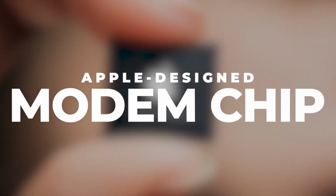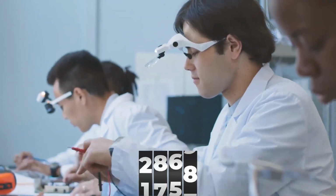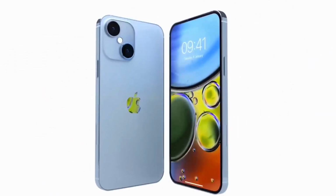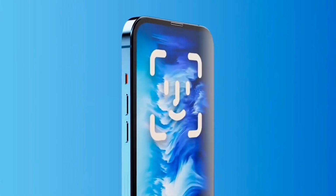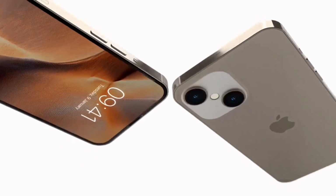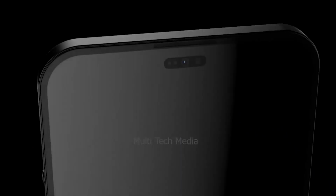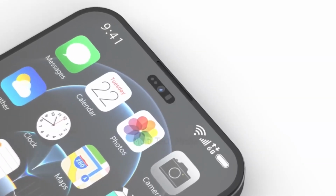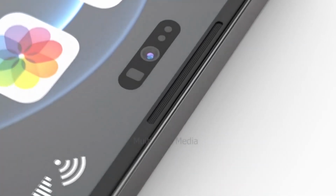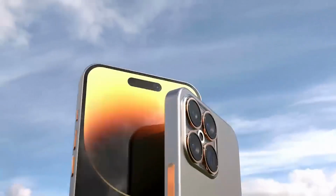Apple-designed modem chip. Based on the reports and news, Apple has been working on developing its own modem chip and antenna system since at least 2019, which would let it avoid relying on Qualcomm and Broadcom for its components. The 2024 iPhone 16 models could use the first 5G modem chips created by Apple. A fresh start. The modem chip is a critical component in a smartphone that enables wireless communication with cellular networks. Apple's modem chip could potentially lead to faster download and upload speeds, better battery life, and improved overall performance for iPhones. Having an in-house designed modem chip would also give Apple more control over its hardware and software integration, allowing them to optimize the user experience even further.